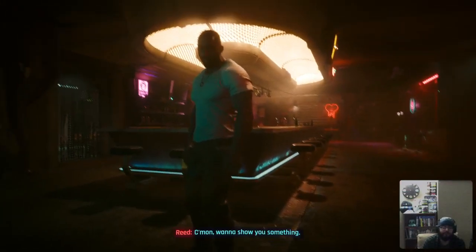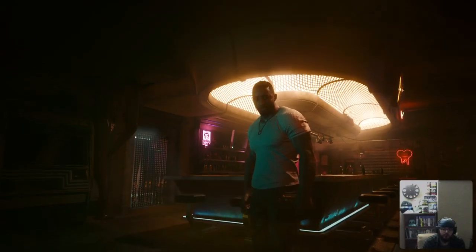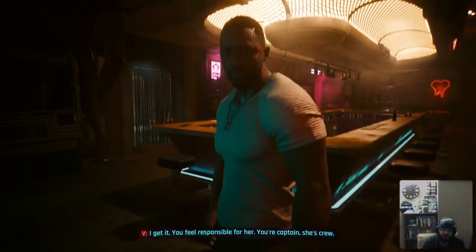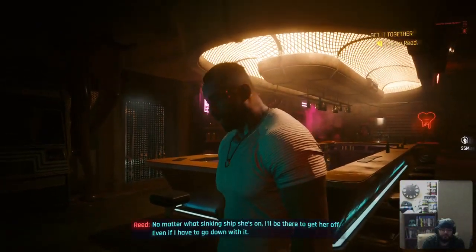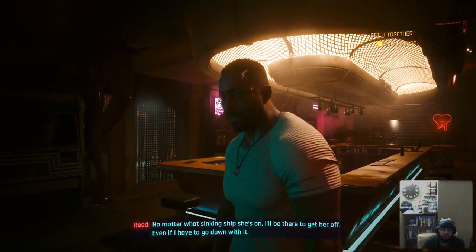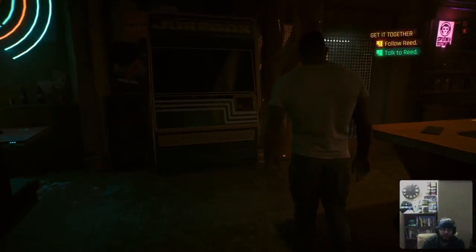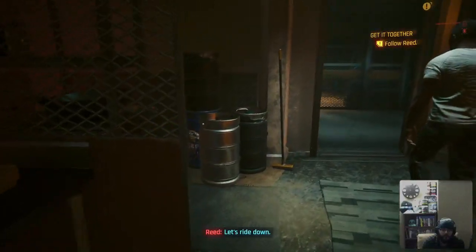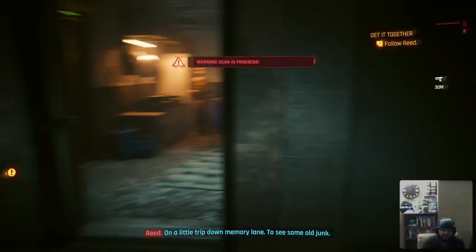Come on, I wanna show you something. I get it. You feel responsible for her. You're captain, she's crew. No matter what sinking ship she's on, I'll be there to get her off. Even if I have to go down with it. Let's go. Let's ride down. Where are we headed? On a little trip down memory lane to see some old junk.